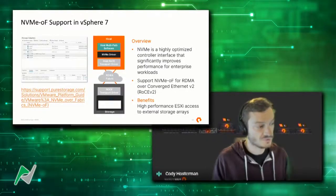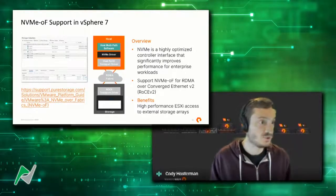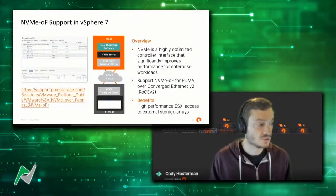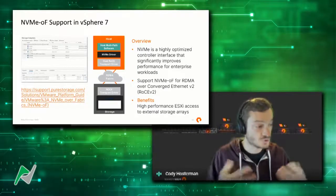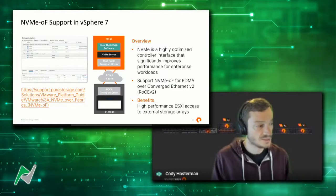It's no longer waiting for its slot in the queue. So reducing the used percentage of your CPUs while also improving overall performance and concurrency of accessing that storage. And there's more work to be done in this. VMware is working on finishing up the VM kernel layer to replace the vSCSI inside of the ESX layer.